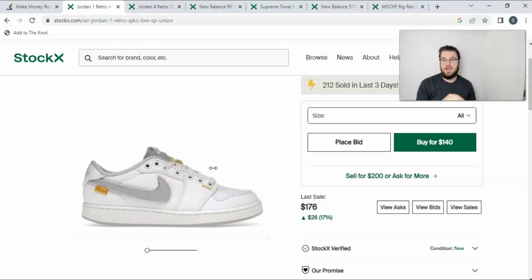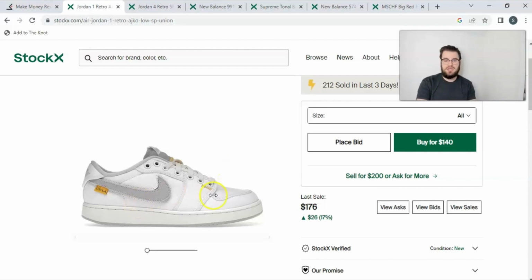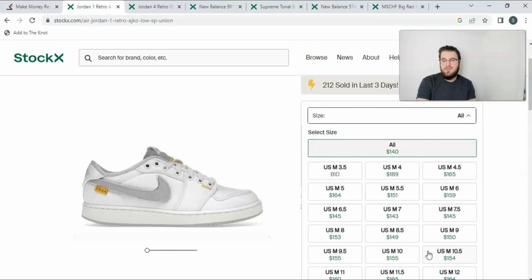I personally recommend quick flipping as much as possible, especially in the state of the market now. I believe I sold mine for 185. I think I had a size 10.5. So I got a size 10.5, right? I sold them for 185. So retail is 150. I think Sneakers charged me like another $15 or whatever in tax or something like that. So I made 20 bucks basically off this, right? So 20 bucks a pair.